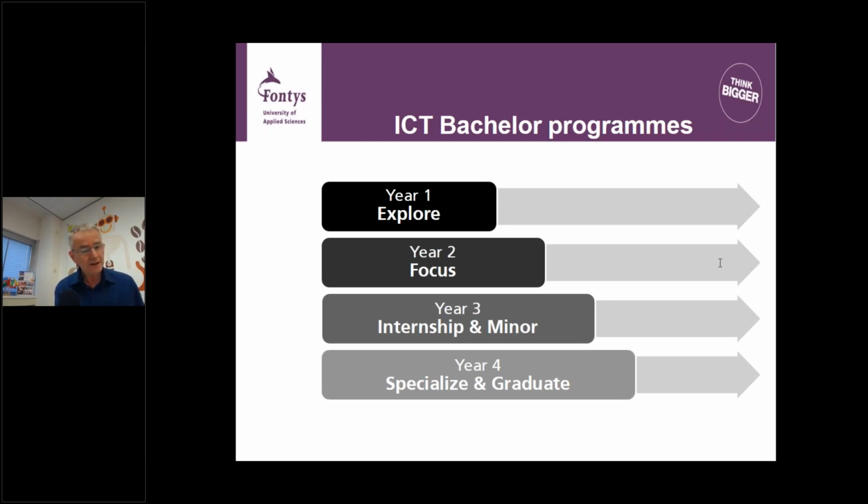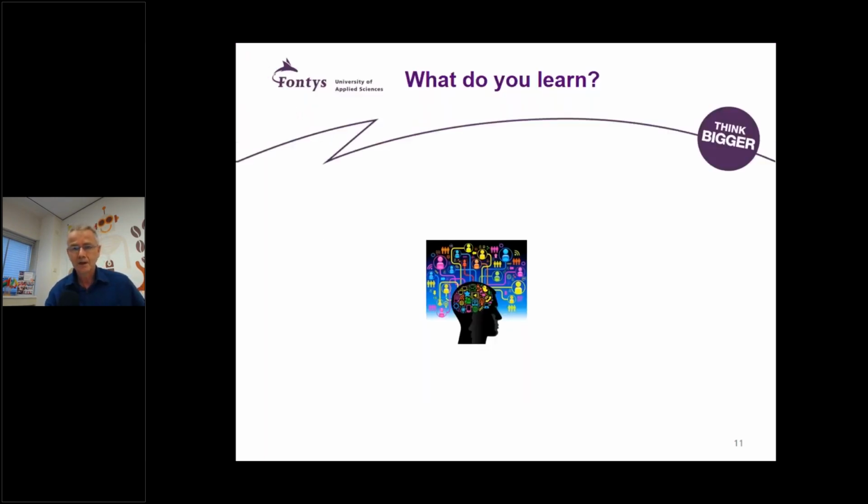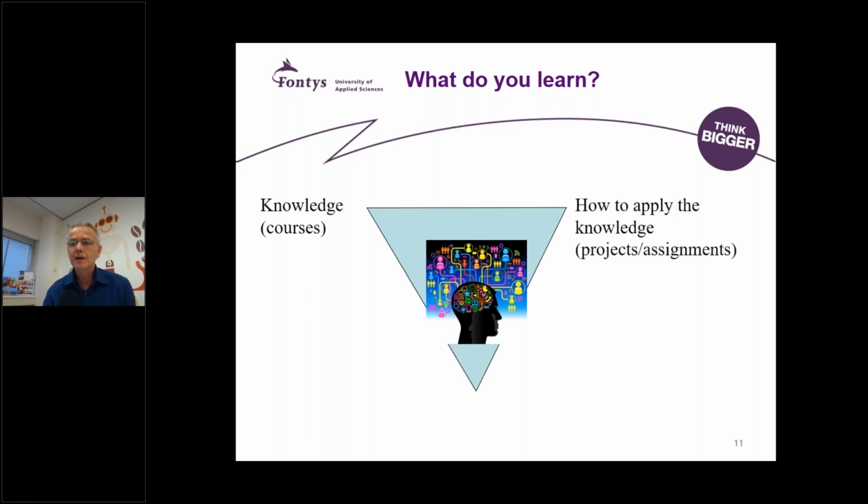Let me continue with the next slide. So in a nutshell, what do you learn in our ICT bachelor programs? First of all, you will gain a lot of knowledge offered to you in courses, workshops, etc. The next step is how to apply the knowledge.